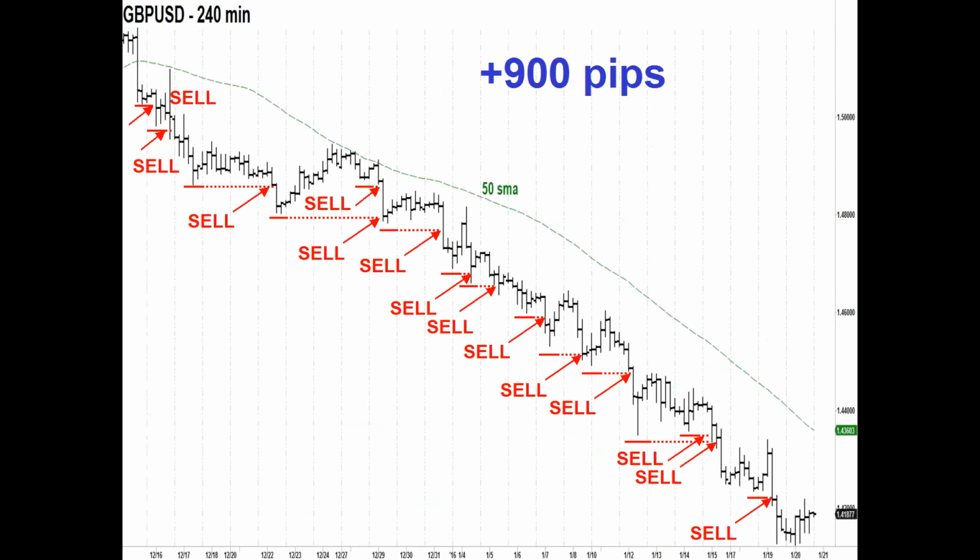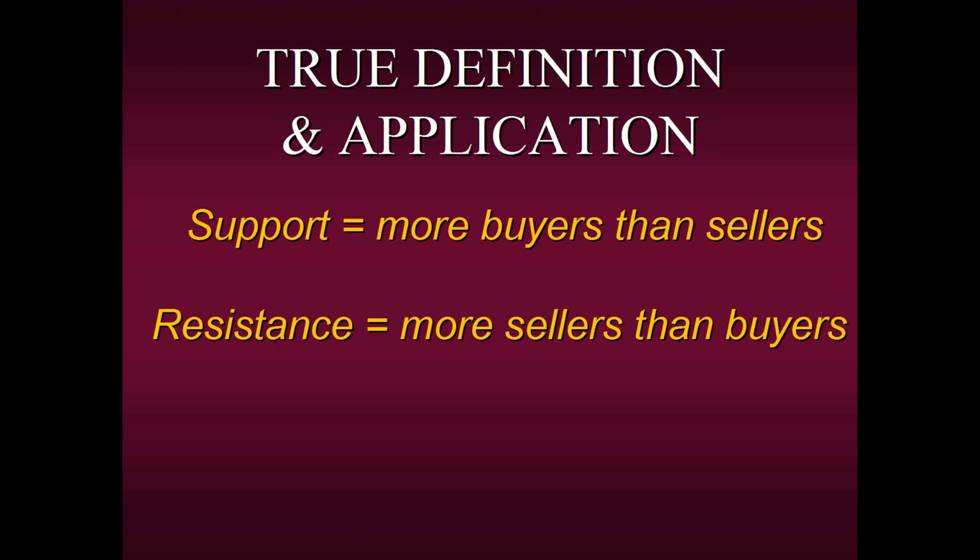Nothing was working. So my mentor said, Steve, simplify your trading, get rid of all those things, and you'll start to see consistency. And I'm lucky enough to really have believed that concept, because that is what has enabled me to trade for nearly 40 years.